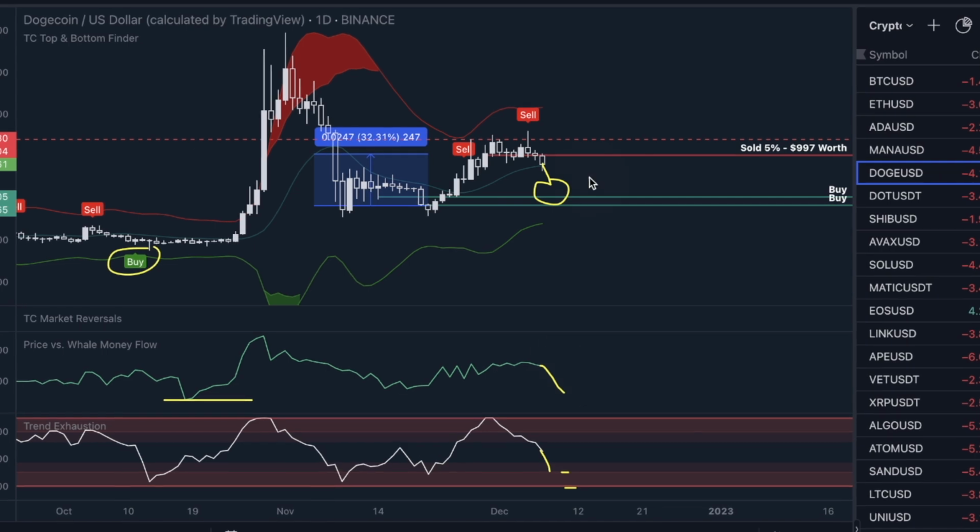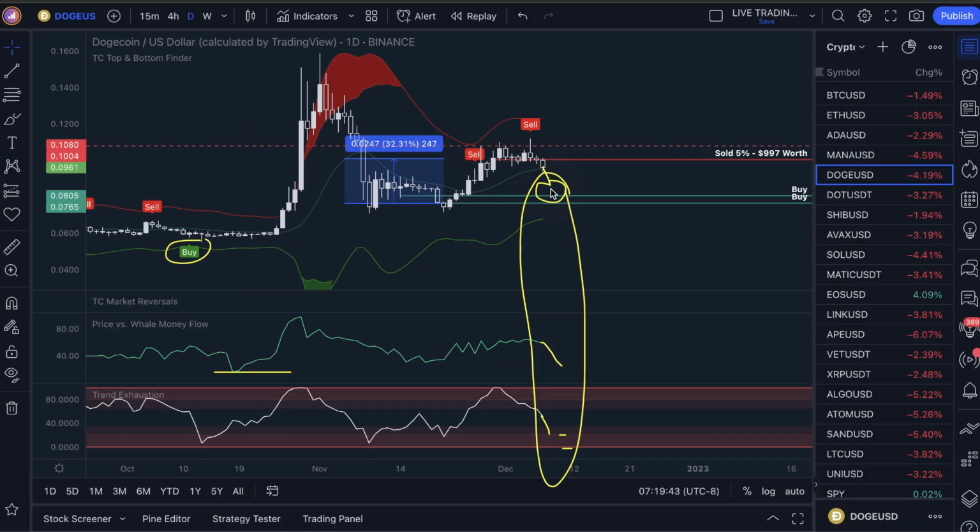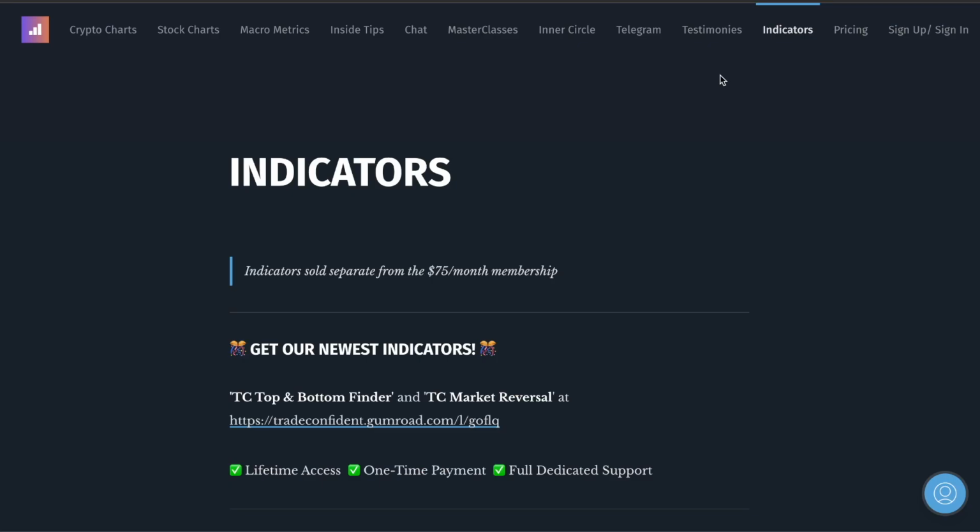If you are just looking for that, guys, this is where the next best signal is going to be. And that's where I'm going to be looking to actually re-enter my $1,000 to buy more Dogecoin. And then we're probably going to see it move back up, because it's very, very accurate when this setup happens in the market for you guys.